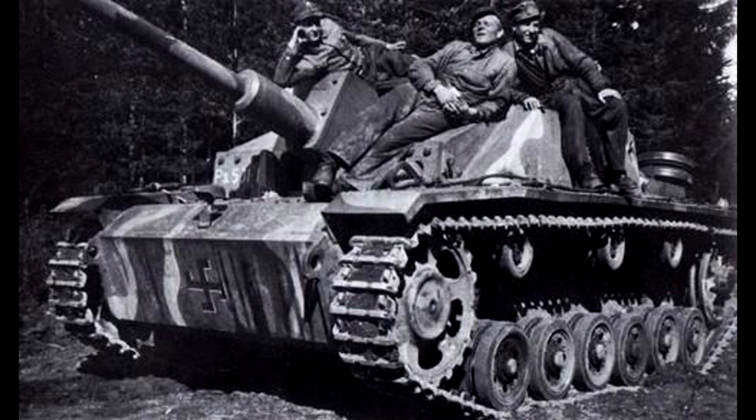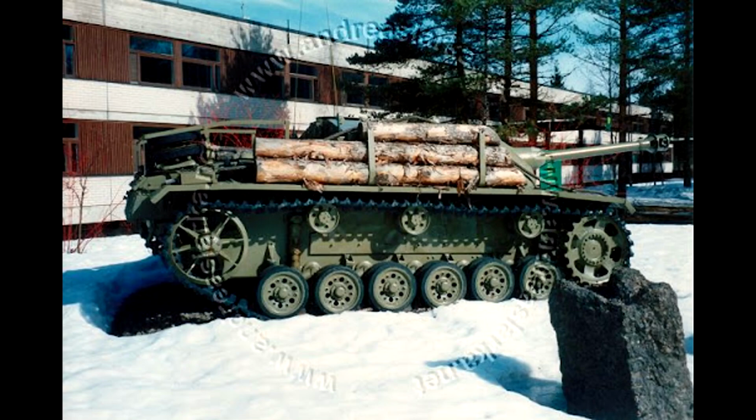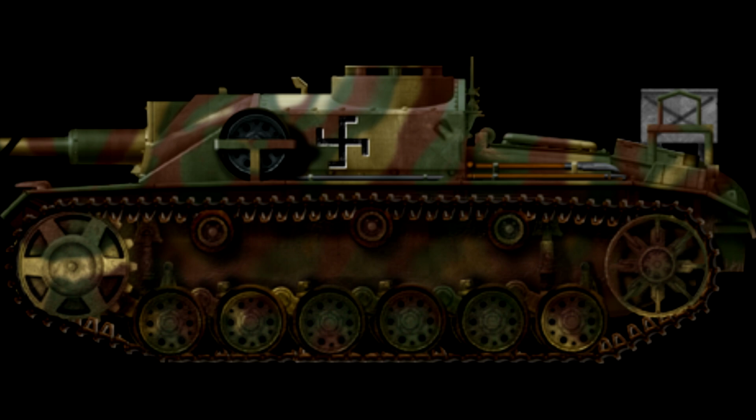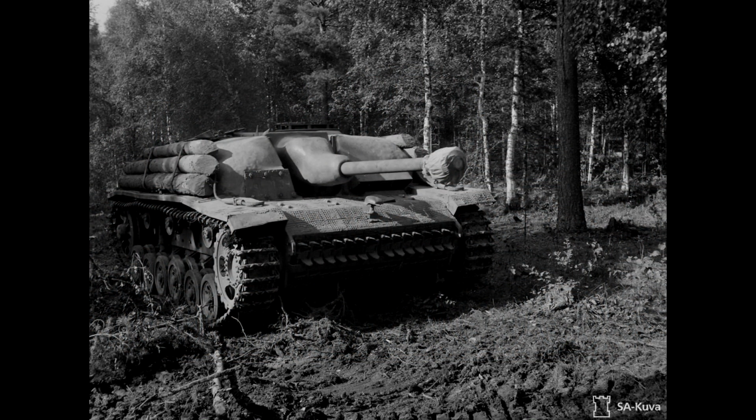When the Finns did receive their Stugs, they made quite a few modifications. On the side of the tank, they ended up removing the chutes and side armour and instead replaced it with large logs. This is for extra armour protection. On the rear of the tank, they'd end up adding these large toolboxes for storing more tools, and in the front of the tank, they'd end up actually pouring concrete extra armor for, well, some improved armor capabilities.